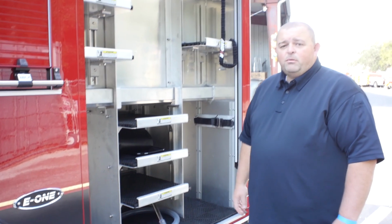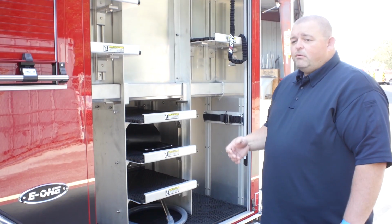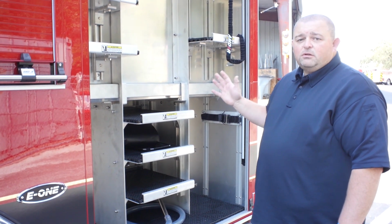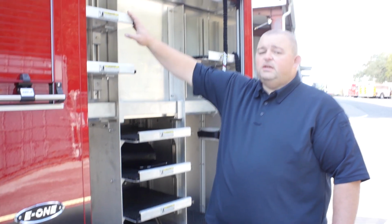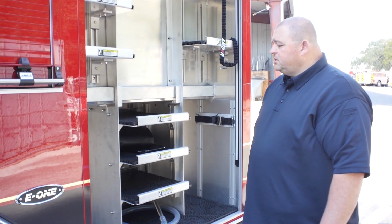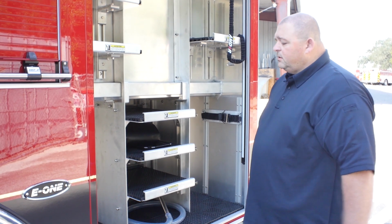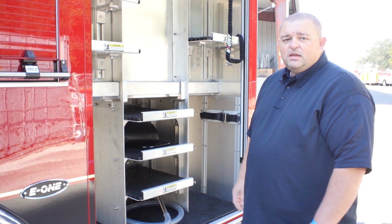We're taking a look at this compartment here because it shows the customization that is available through E-ONE. Working with our truck committee and our sales representative, we were able to come in here and cut each shelf for a particular purpose. There's electrical outlets in this compartment for 110 connections to allow chargers for the hydraulic systems that we use for auto extrication, and each shelf in each area is designed specifically for a particular tool or piece of equipment that is going to be used here, utilizing virtually all the space that is available inside of this compartment.